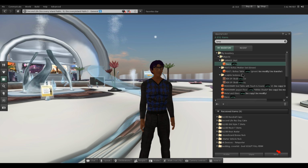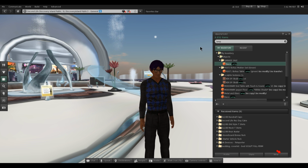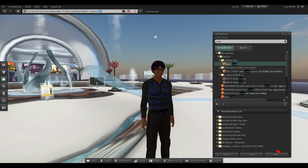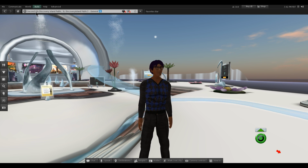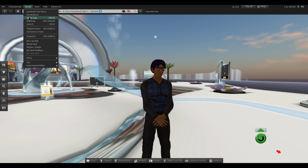Inventory problems in Second Life have been problems for quite a while. But you're going to find some really cool lamps. In fact, I could go show you some. Let's find what we want to do first. Let's find a sandbox, and I'll show you one lamp, and then I'll show you purchasing one.